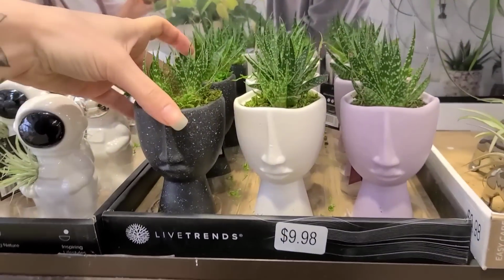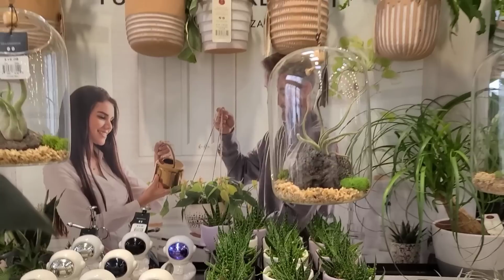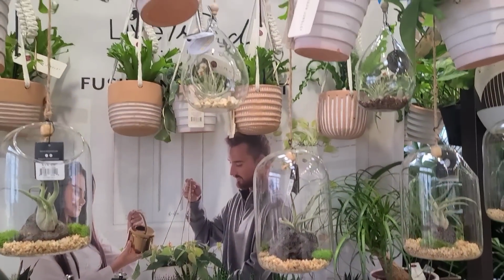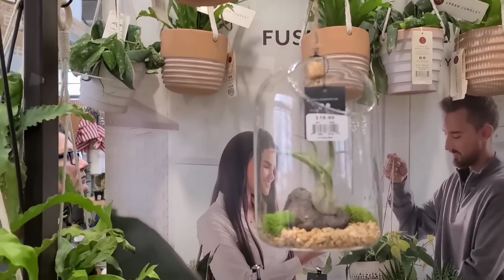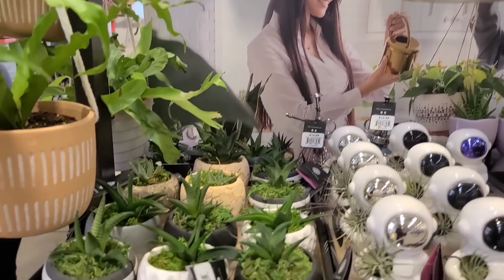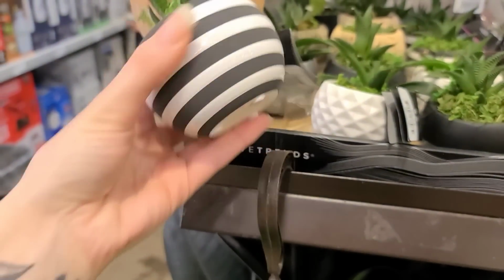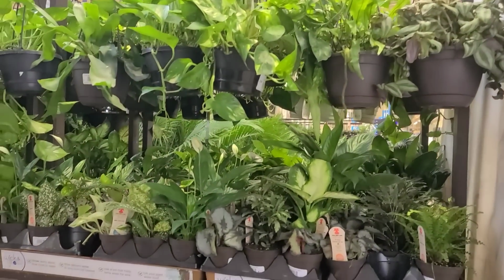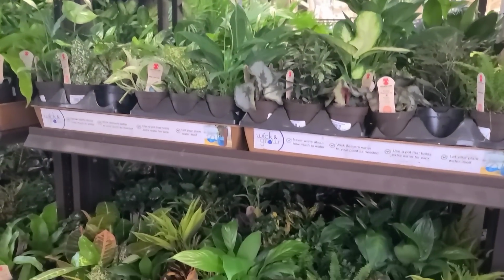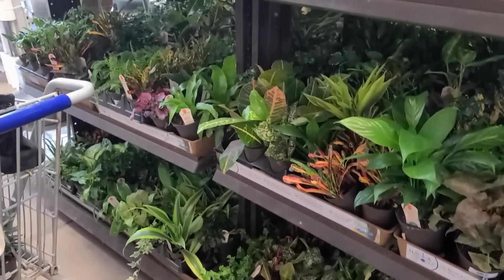Just my personal opinion. Some cute little head planters over here with some Haworthia in it. And Live Trends always has really cute stuff, in my opinion. Just nothing that I feel like I need or want to spend my money on. But this little stripey pot I thought was cute. And then over here, just some more regular degular assorted foliage. There was someone over here, so I just kept it quick. And that's it for Lowe's.